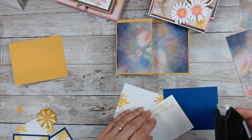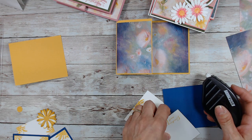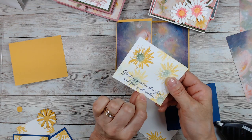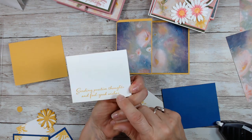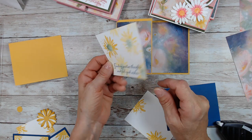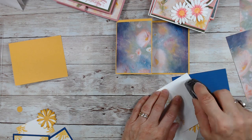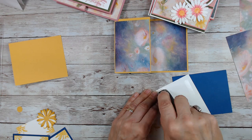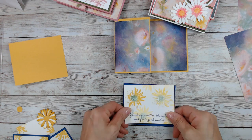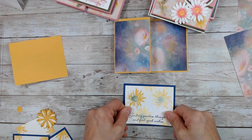So now let's mount that. Did you see this? See, I was cockeyed. So remember, it's two sides. When I stamped that in the yellow, I said I want it in the blue. So yeah, there are two sides to the paper for a reason. Don't be afraid to use both sides. If one side is not turning your fancy, just turn it around and use the other side.